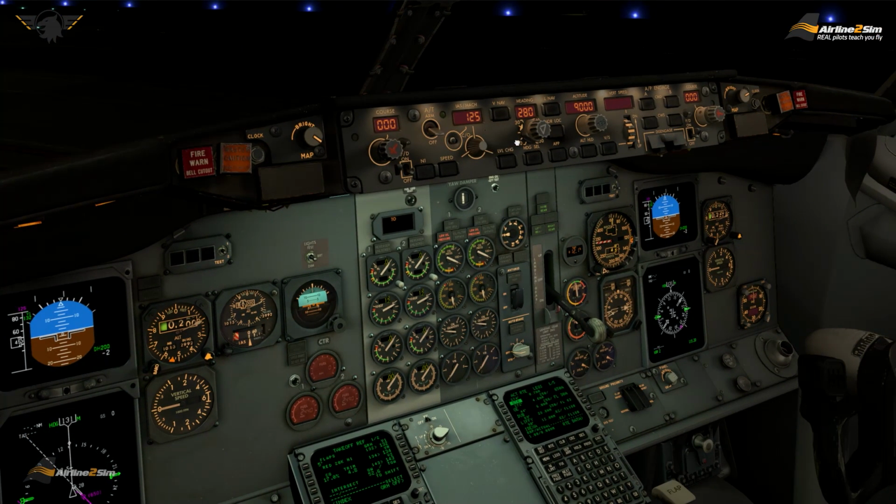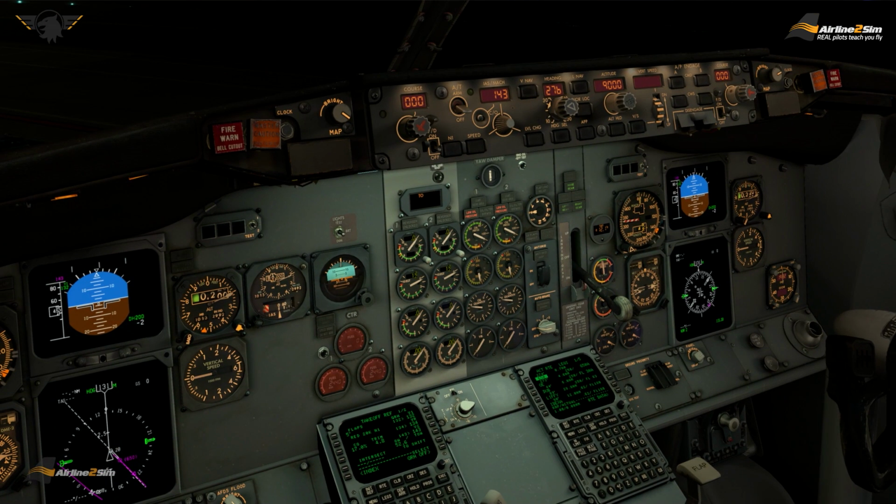Let's put that in. So we're going to do 143. We're going to go off that way. Runway heading, I think 278. Something like that. 277, that's close enough. And from memory, the initial altitude here is 9,000 feet. Okay, that's nice and high. I still haven't quite got the hang of the scroll wheels yet.